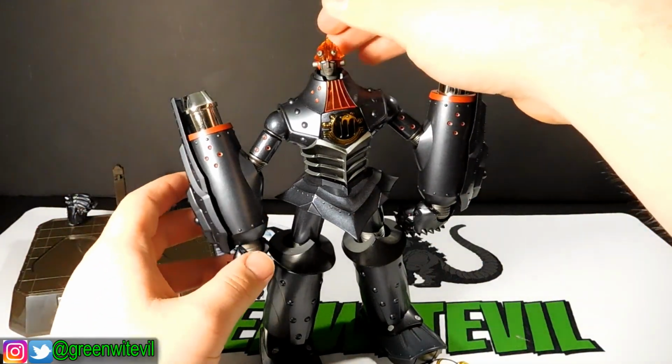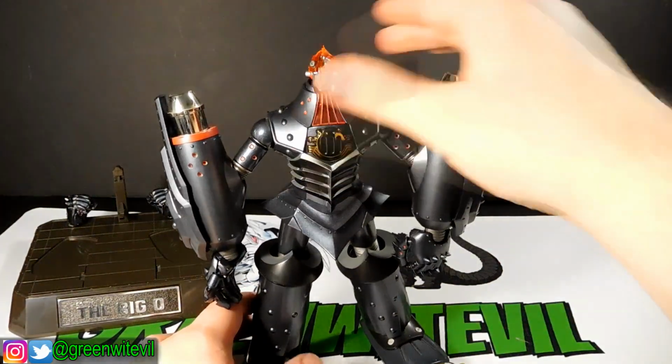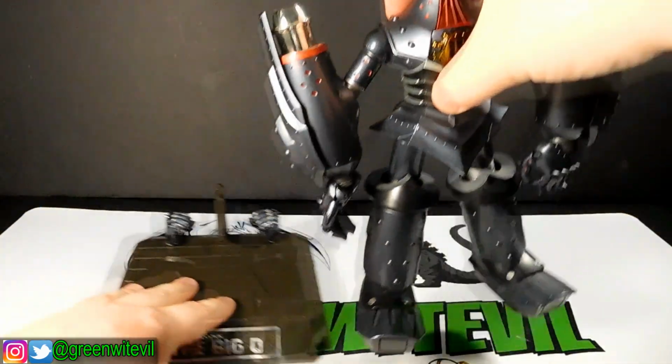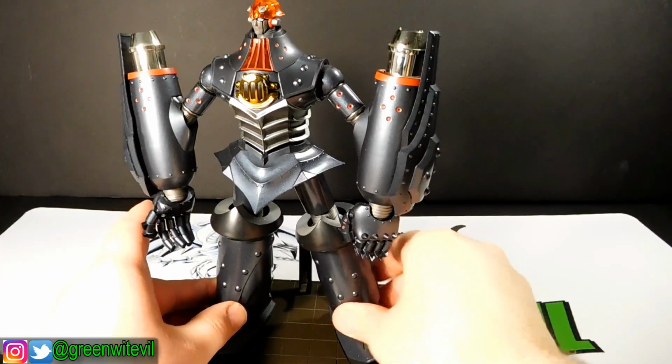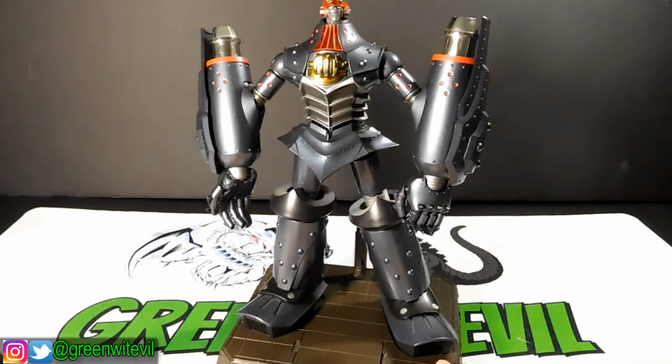This is such a cool figure. If you guys are Big O fans and you have the kind of money, if you can even find it used like I did, it's definitely worth it. This figure is so cool. Let me put him back on his stand here. So that's where he's been on his stand for a while, like that.